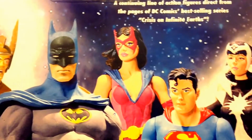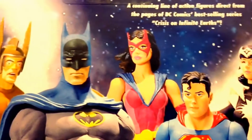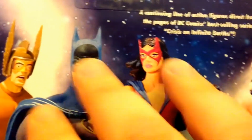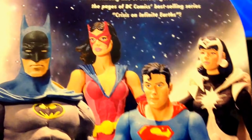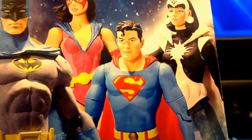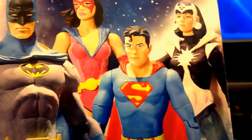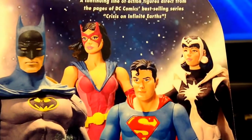And one thing I can tell you right away that I noticed, not on this figure, but on the Batman figure, is the differences in the head. He has an actual full blue mask instead of the black on blue, and we'll get into that in his review. Just one of the things I noticed, because there's always changes between the pre-production model, basically their sculpt master, and what actually ends up coming out.